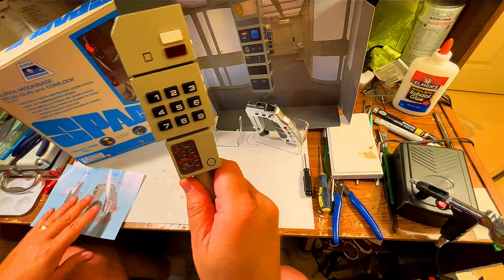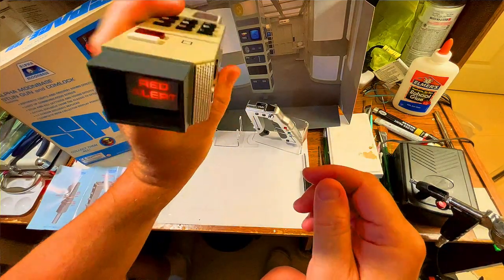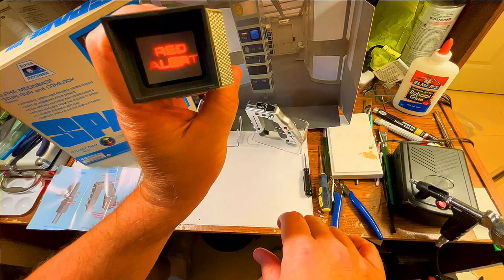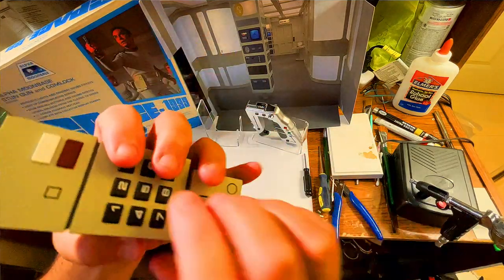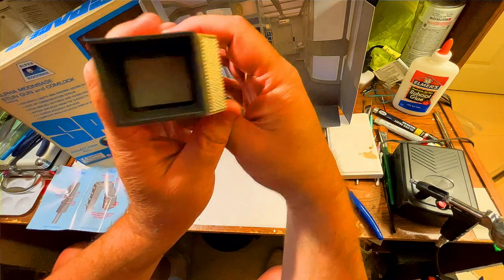And let's see, with the sound effects. Look at that, guys. Commander Koenig, urgent, main mission. Oh, I love it. Look at it. Isn't that awesome? I love it.